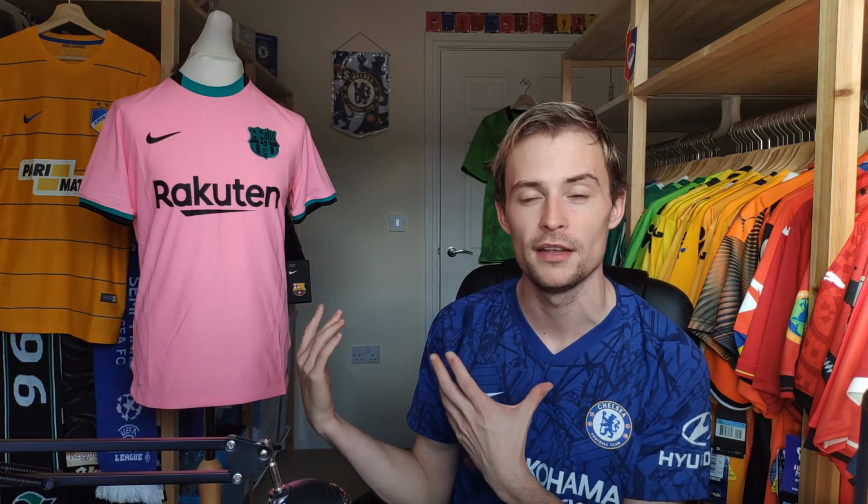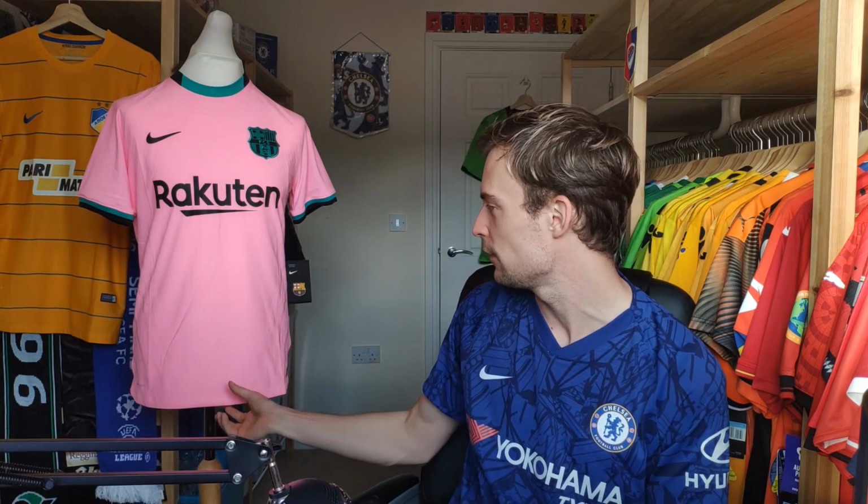Okay then, of course it wouldn't really be much of a list if I didn't have some sort of pink shirt hidden away, and this Barcelona third shirt from last season is a perfect example of that. Now this one stands out a little bit more than a lot of other ones because this is the authentic player issue version. It is the Vapor Knit. I decided to spend a little bit more money on it because it is Barcelona. It took me a while to add that to the collection, and it is pink, so I thought, hang on a minute, let's just go for it, get something really nice, something really special.